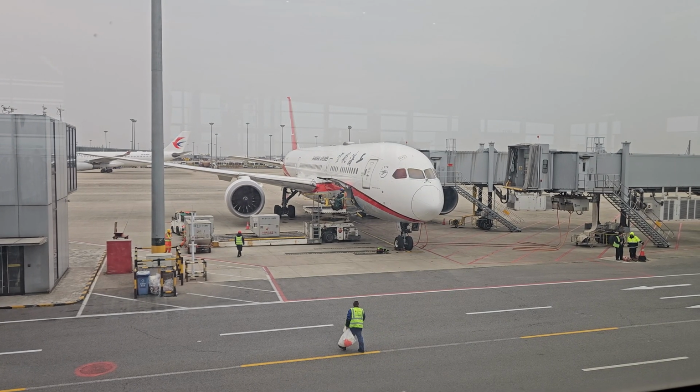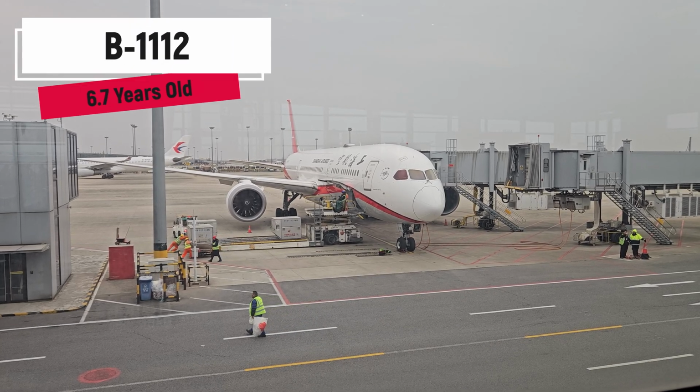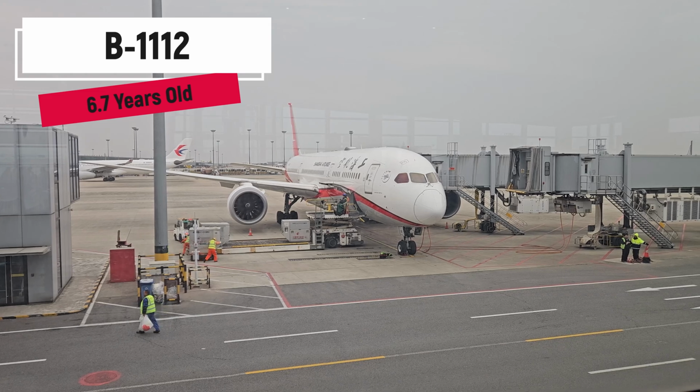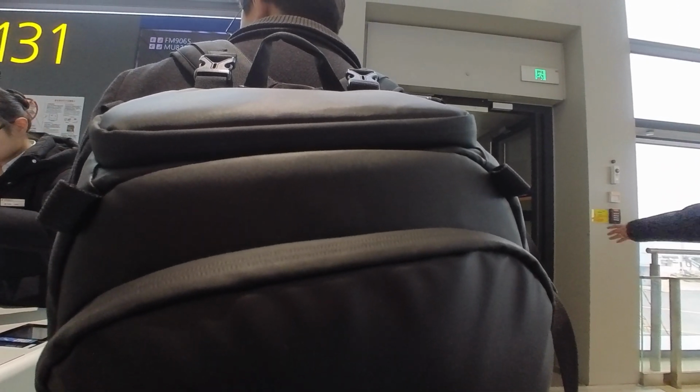Arriving at the gate, our aircraft can be seen outside. Today we have a Boeing 787-9 registered as Bravo-1112. This aircraft is 6.7 years old. Time to queue up and board the aircraft.